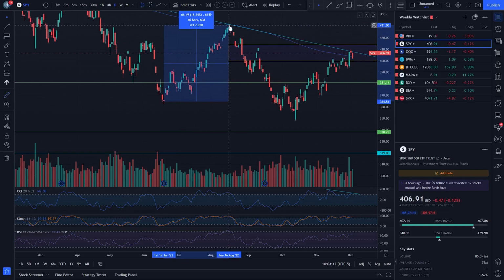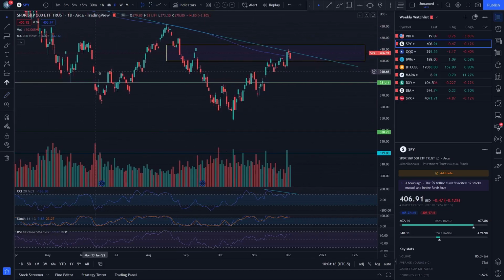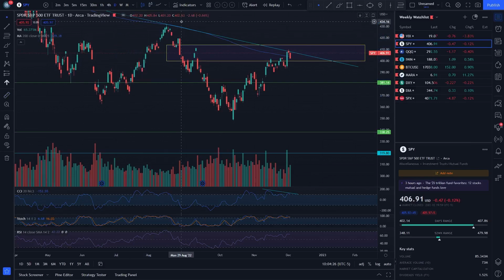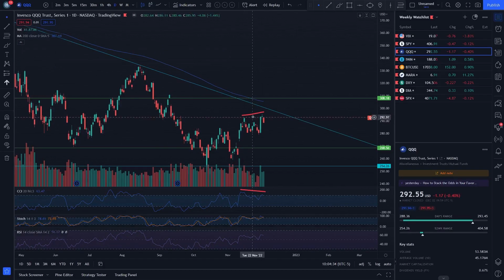What happened last time? You had a very similar scenario, and I guess we could count this fluff over here as this, so it would be more like this. Again, we are overextended on every single index. Even if you do end up breaking past this key resistance, you're still going to be in your golden pocket here. And what do you have on QQQ? You have 3 more key resistances, straight up.